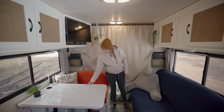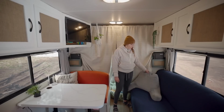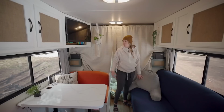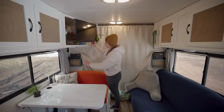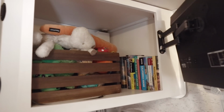We also re-epoxied these counters ourselves. We drew on the marble. We loved the look of that. Really fresh and easy to clean. Over here we have the dinette couch area. It's kind of our lounging, relaxing place where we like to just sit and hang out and watch TV, where we also added a swivel mount that we absolutely love. Behind that, we have Kona's toys that we pull down once in a while. It was a great addition, so we can also watch TV in the back.